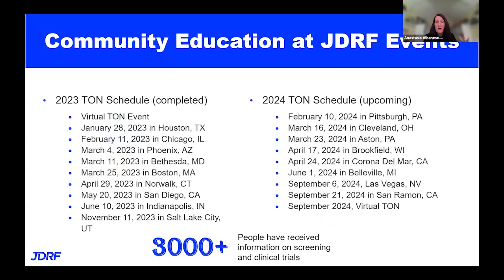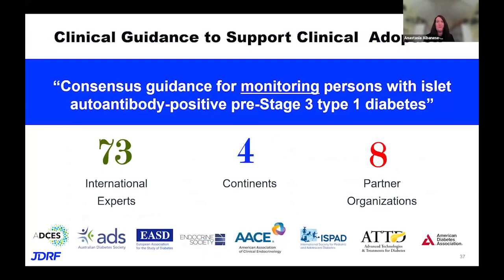We will continue on our team to provide education at Type 1 Nation events. This is where we went in 2023. This is where we're going in 2024. If you are in one of these communities, join us. If you have screened, come tell your story with us on stage or help us identify a family who can do that. We've talked to 3,000 people, staff, volunteers, and community members so far. And I will say that we all need to be sharing this message to amplify awareness and education. So thank you in advance for your partnership.